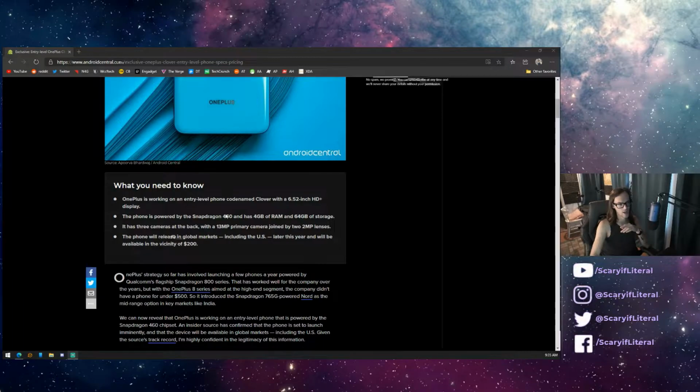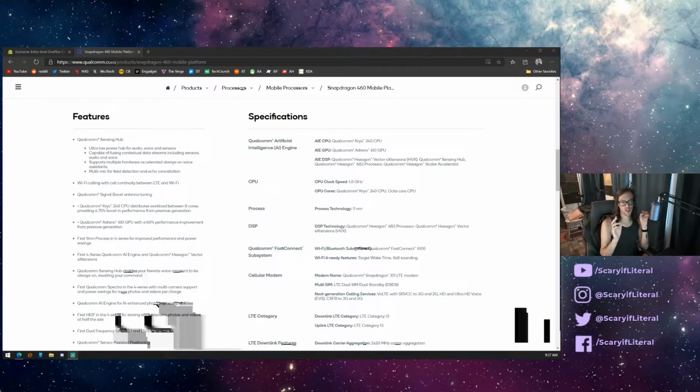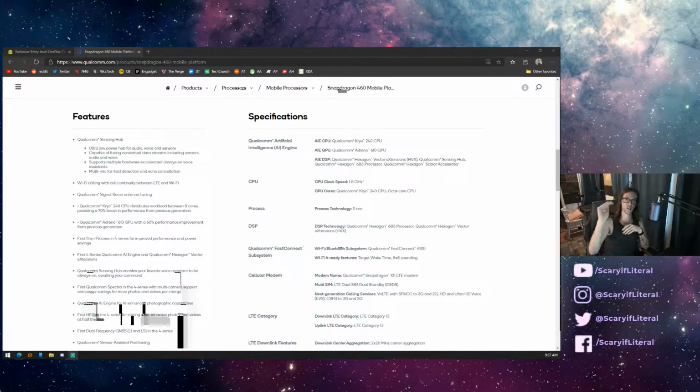It is going to be powered by the Snapdragon 460, 4 gigs of RAM, 64 gigabytes of storage. I feel like we need to talk about that really briefly here. So the Snapdragon 460, their last phone, the Nord, which everyone said performed fine, was the Snapdragon 765G. Now the Snapdragon 460 is the lower end version of Snapdragon's processors. The 765G was definitely a step up. It's not as high as the 8 series. 7 series is lower. This is the 4 series. This is their entry level.